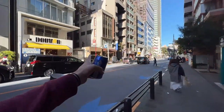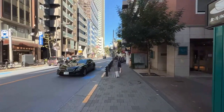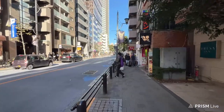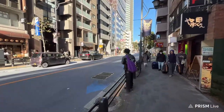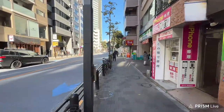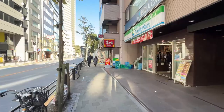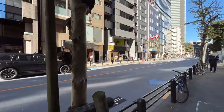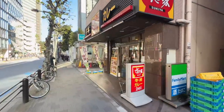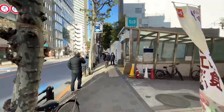There's an entrance to Akasaka, right over there. Got me a toasted meatball on wheat. Oh my God! And you didn't share it with me, Mom? How dare you? Oh, sorry, Family Mart. Family Mart. There's so much to see around here. It amazes me. Sukiya. Again, more exits to Akasaka.